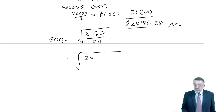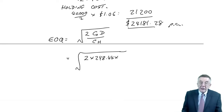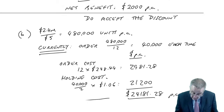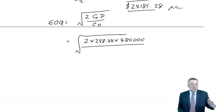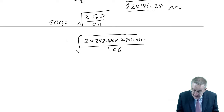C0, the order cost each time, was what? 248.44. D, the total demand over the year, I worked out a moment ago, 480,000. Divided by CH, the holding cost for 1 unit for 1 year, $1.06.